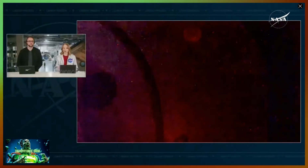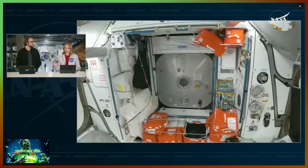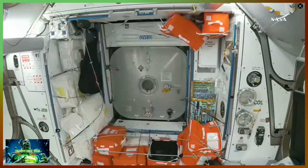Again, there's the hatch on Dragon that has to be open, as well as the station hatch, to then bring the Crew-10 onto the International Space Station, and there you're actually getting a live view from the International Space Station looking at the station hatch that will have to be opened before you can get to the Dragon hatch and bring the crew on board. And they will be welcomed by the Expedition 72 crew, and they will have a brief welcoming ceremony, and then they will go into a safety briefing and get up to speed and adjust to life on station, again completing that handover period with the Crew-9 crew before Crew-9 returns home.